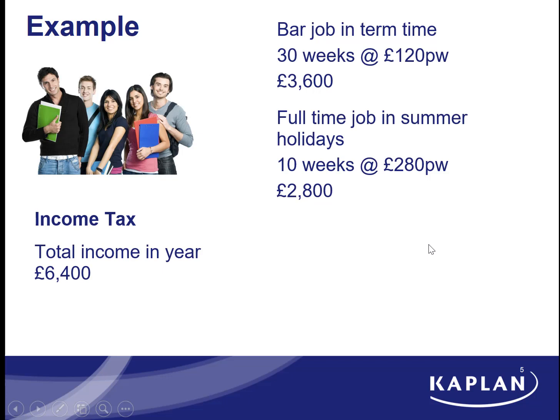Well, from an income tax point of view, remember you look ultimately at the earnings in a year. In the year, our student has earned £6,400, therefore they don't pay income tax. Now, it's worth saying that they might, in the short run, particularly for the holiday job, have tax taken off them, but at the end of the tax year, they'll have it given back. So there might be timing issues, but ultimately, they shouldn't end up suffering any income tax.